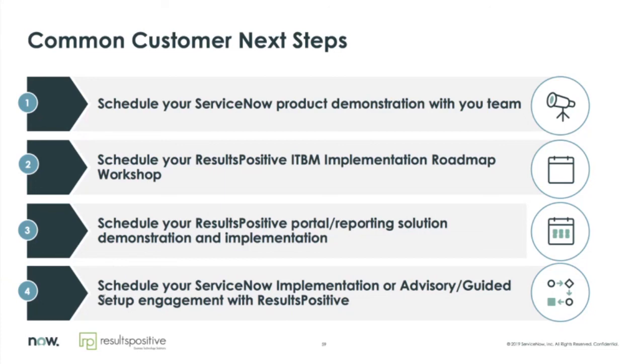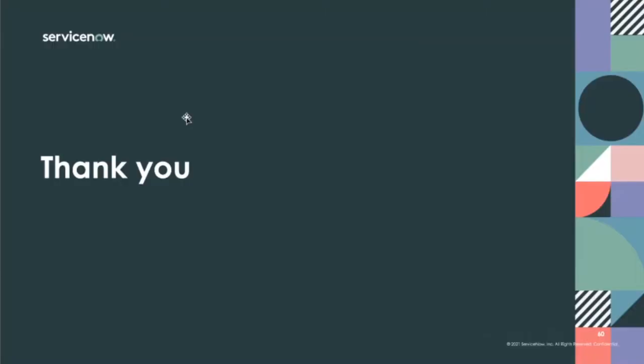Other organizations may not have implemented ServiceNow yet, or may be looking to implement the next phase. We do many implementations here. That can be a full end-to-end implementation, or we do our advisory guided setup, where your internal team might do the actual configuration, and we can conduct the workshops. We can help design the solution and create the stories based on recommended best practices. So those are the 4 common next steps.